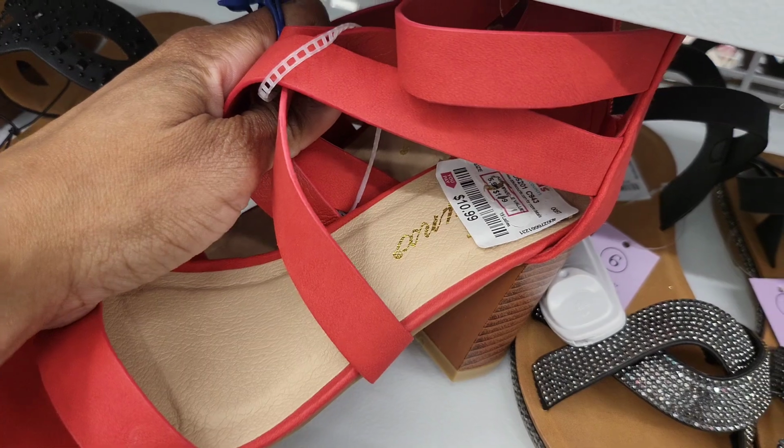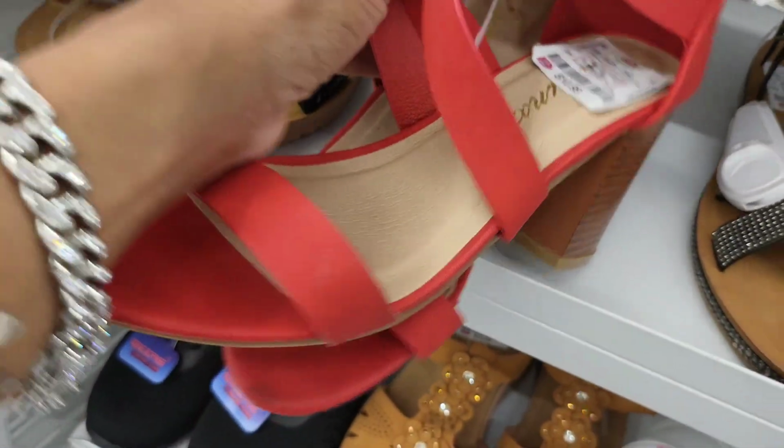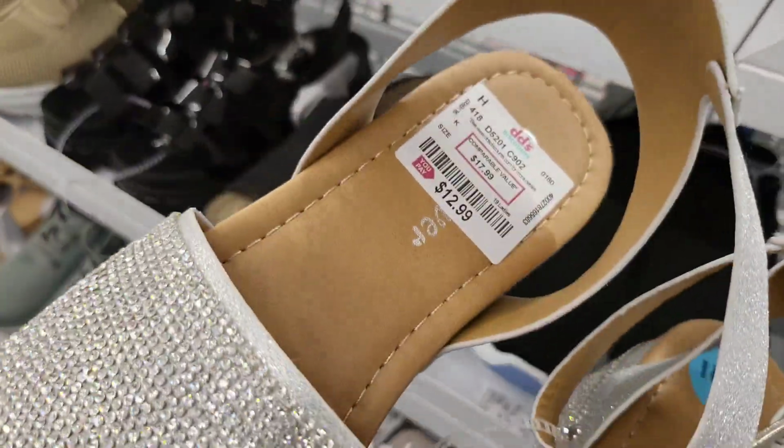And here are some red shoes that strap up around the ankle. And I like those, but not so much the heel. That brown heel could have been black or it could have been red. And it could have been a bigger heel, a taller heel.